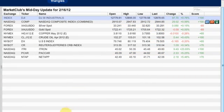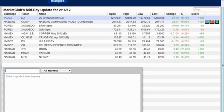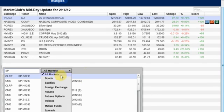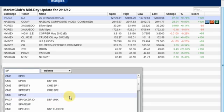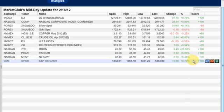Now, I'm also going to show you how to put an indicator in your portfolio. We don't have the S&P 500. It's very simple to put in. I'll show you how to do that. Click here, and just type in SP, and I can just go under indexes right here, and there's the S&P 500 cash. Click here, and it's right there. So it's a plus 100.